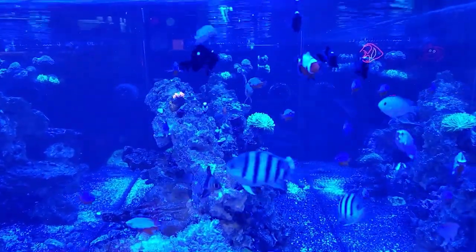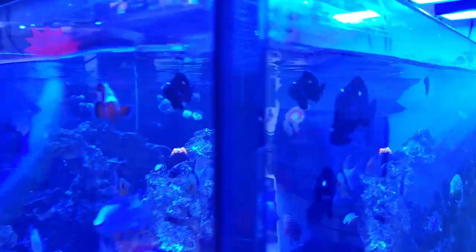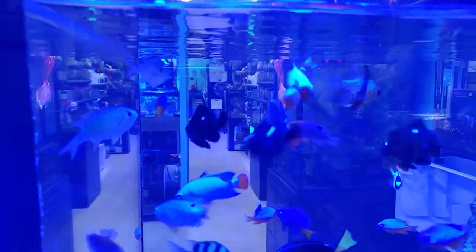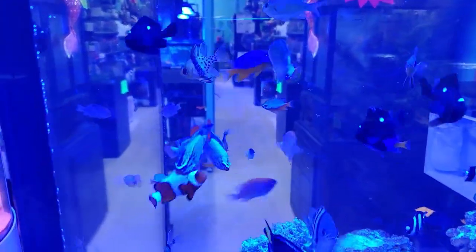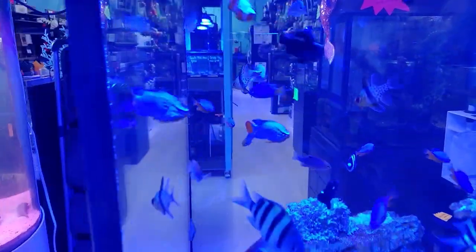And these guys, I can't walk by this tank without them crowding around. They're always thinking I'm feeding them when I walk by, which is fun. I do love the attention, even from the fish. Look at them go. But that's that, guys.